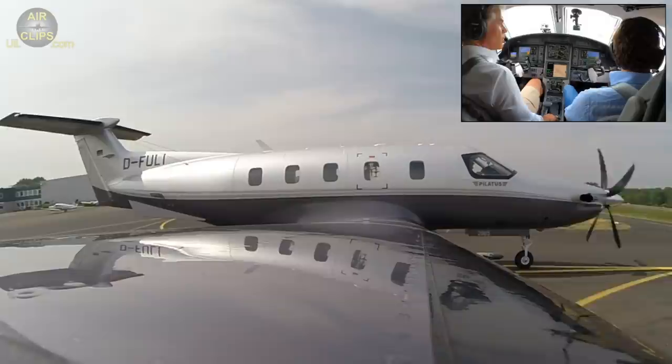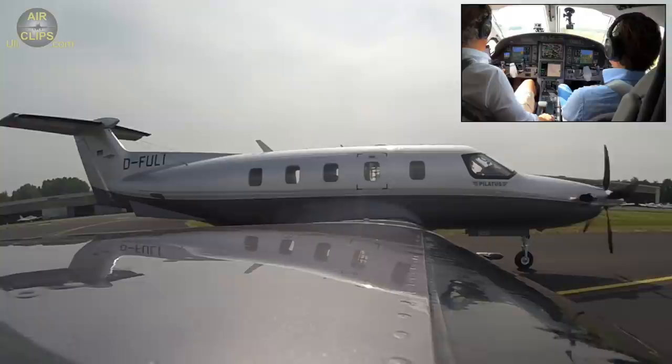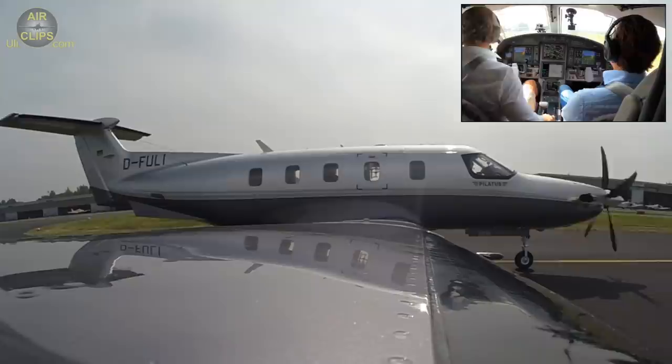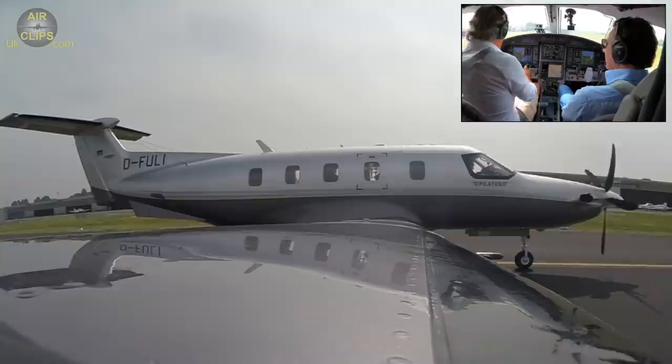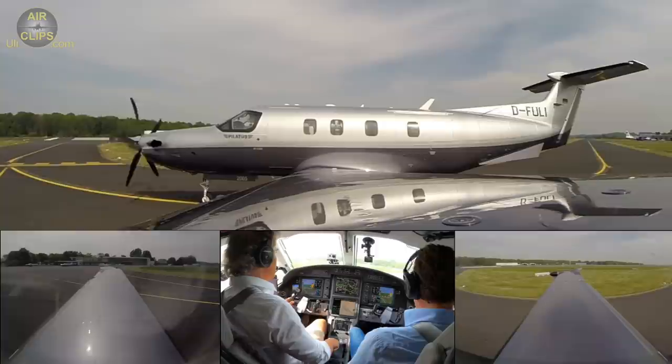Okay, brakes were checked, turning to the left, ball to the right once, twice. The eye is steady, no airspeed. Auto check, engine instruments are good. Flight controls, left side up, right side down, left side up, right side down. Checklist.